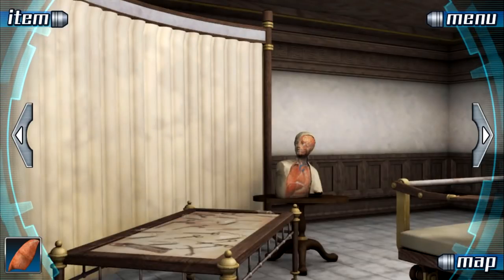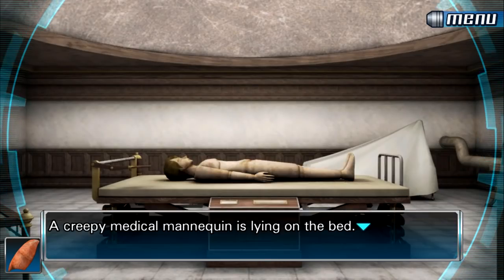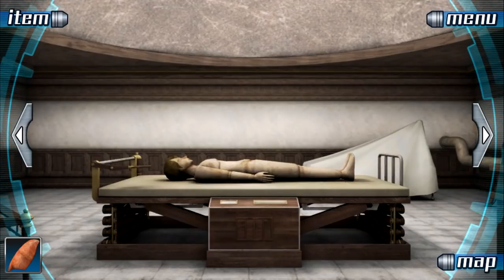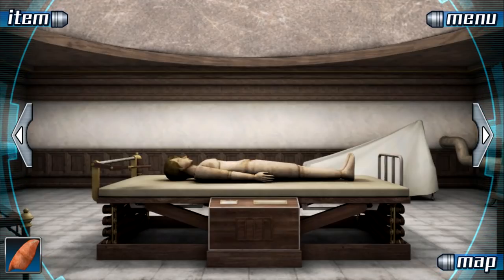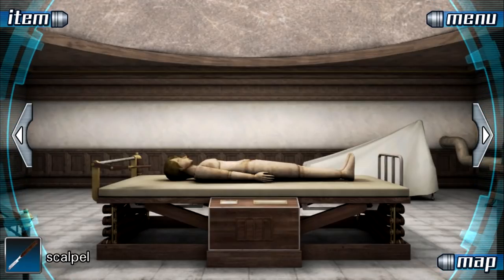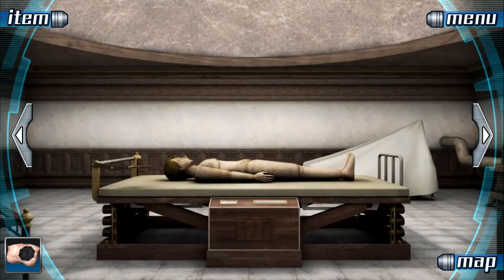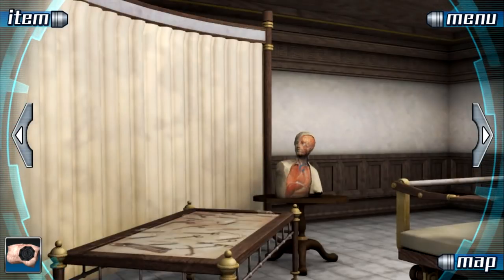What else am I supposed to do with this lung? We can go over here, but... Can I get closer to this mannequin and get a bird's eye view or something? I'd really like to. What about the fake chest? No? Okay. Okay, John, I see how it is.